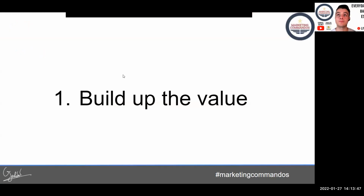Number one way, build up the value. As I told you guys, when you are trying to increase the value, you have two options. You either decrease the price or you increase the perceived value of what you are selling. So make sure you bundle a ton of things into your offering to increase the perceived value. And from there, you can augment your price.